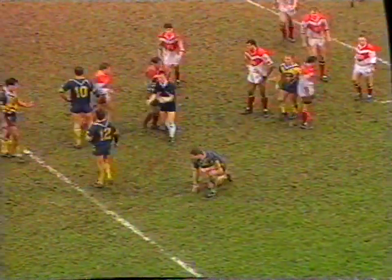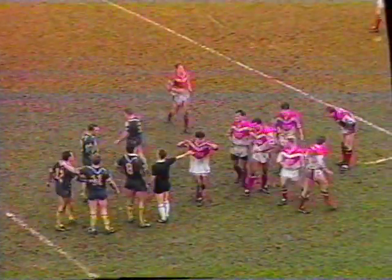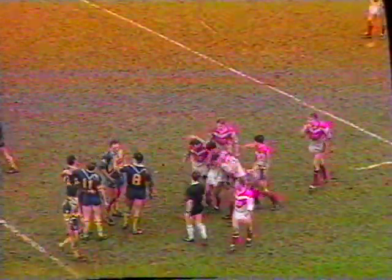Innes now looks to move the ball to his right with Gareth Stephens. Andy Gregory, they're running across there. Anderson's put that ball down, and a knock on, says Mr. Smith. So Rovers have the ball at the scrum, just about the same place as the previous scrum.